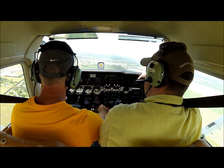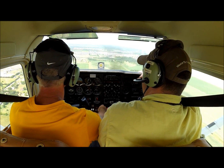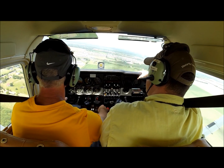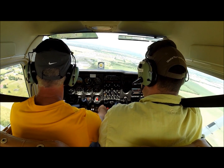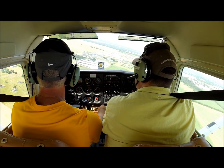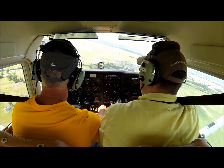Now reduce your power to about 1200 RPM. Let that nose drop. We're telling the airplane, hey, I want you to sink more. We're just going to leave the flaps at 10 degrees. I'm going to trim this nose up maybe a crank and a half just so it'll hold about 70. That's what we're going to use, the 10 degrees of flaps here.